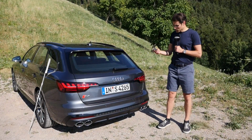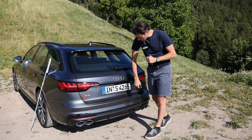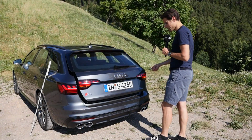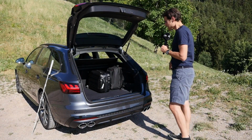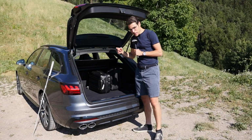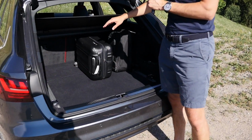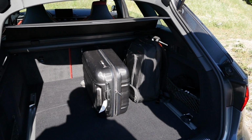You can open the trunk here either with the key, you can press below the Audi logo, or there's also this foot kick opening mechanism available, and well, that was flawless and that was live on tape, I can promise you. The good thing is here, look at that, the electric hatch is standard, and look at that, here also this top cover, it raises automatically when the trunk opens and it closes automatically again.